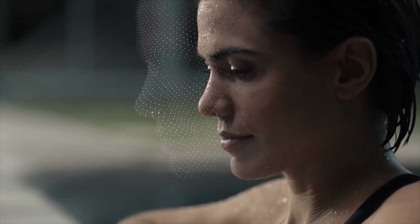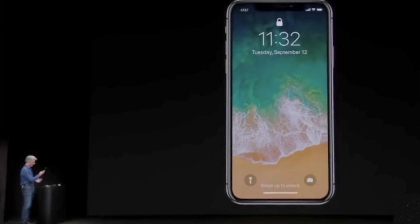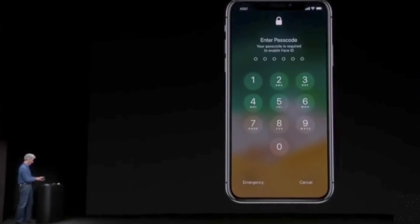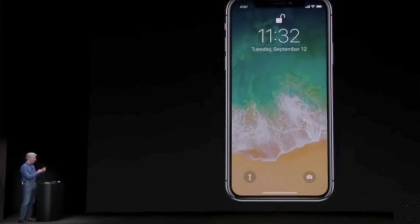As someone who's used Face Unlock in the past, a fingerprint scanner is just more convenient because I can begin the process while the phone is still in my pocket. It's open and ready to use when I have the phone in front of my face, versus Face ID where you have to swipe up and then look at the phone.